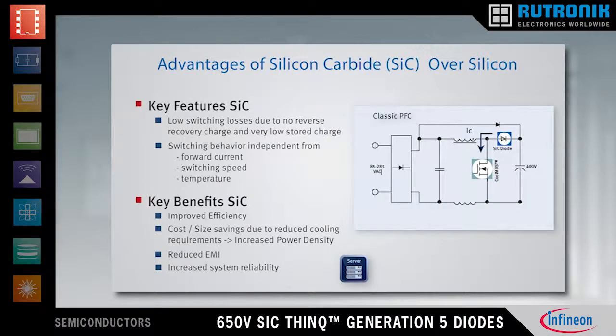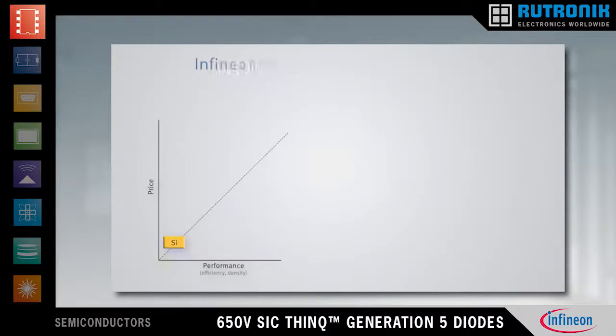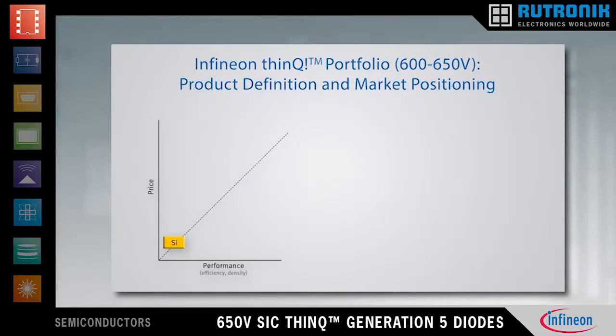Silicon carbide diodes are nowadays of common use in a number of applications. High-end server and telecom SMPS were the first to adopt SiC devices, and we have seen in recent years an increasing penetration in other fields such as solar, UPS systems, PC power and lighting. In this slide we would like to outline the relative positioning of the different families of thinQ diodes in terms of price and performance.